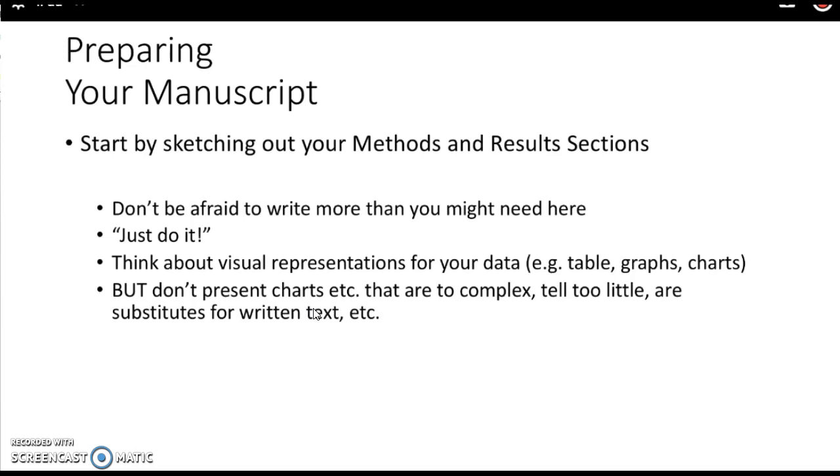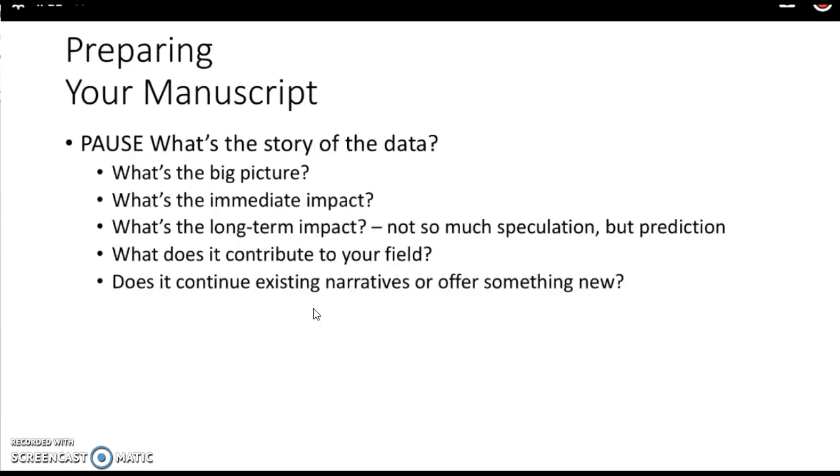And as you're doing that, already think about your tables, graphs, charts, and so on. And then, of course, follow the suggestions we've reviewed earlier to make sure your tables, graphs, and charts are appropriate to what you're going to be expressing, the results you're going to be focusing on. So as you've completed your methods and results section, that's a good time to pause and think about, okay, what's the story that I'm telling? What's the big picture? What's the immediate impact, long-term impact? Does your work continue existing narratives, offer something new, or does it contribute to your field?